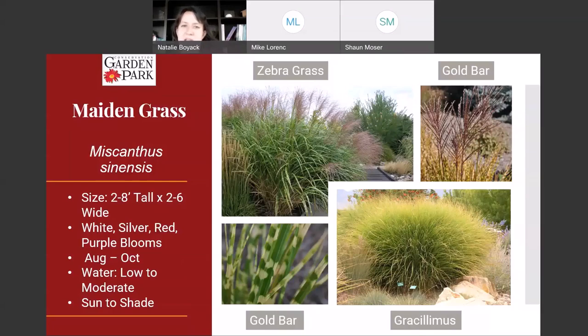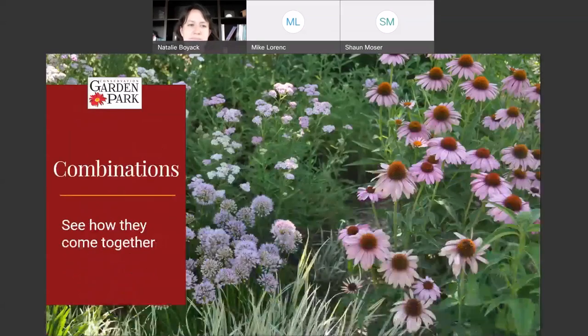The seed heads can be good food for birds over the winter, and can also add some interest and movement through the winter to your landscape.